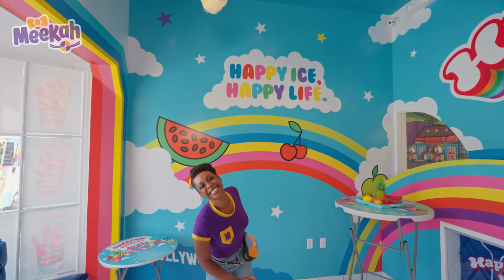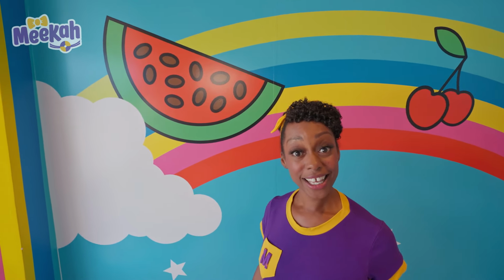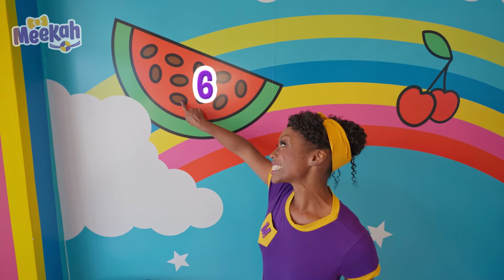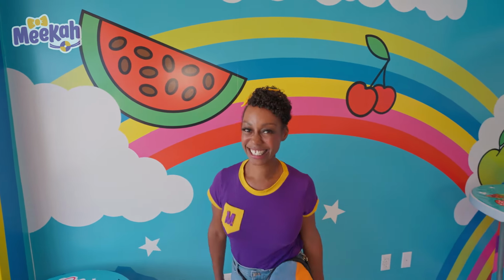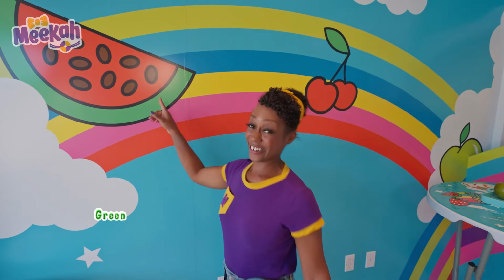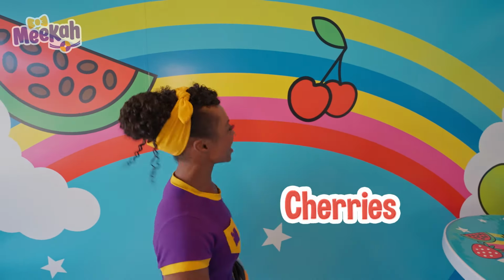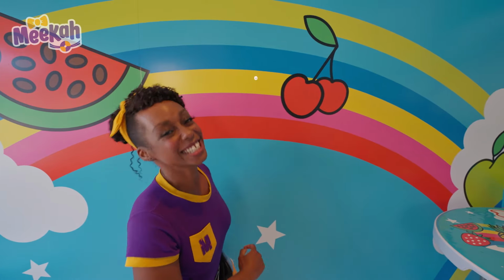So fluffy. Check out this watermelon. Would you like to count the seeds with me? Great. 1, 2, 3, 4, 5, 6, 7, 8, 9, 10. 10 watermelon seeds. And did you know this part of the watermelon is called the rind? Yeah, it's green. Cool. And look, another red fruit. Do you know what it's called? That's right, cherries. Let's count the cherries. 1, 2, 2 delicious cherries.